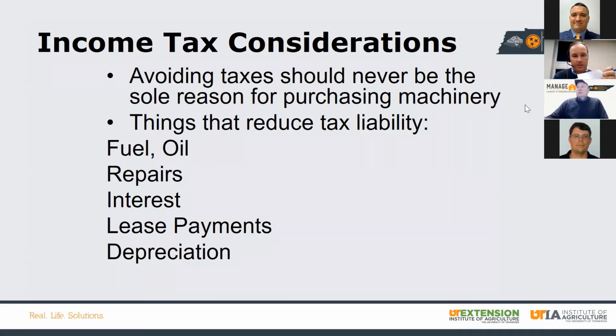Briefly talking about income tax considerations, because when tax preparation season rolls around, or maybe not, tax management season rolls around is a better way of saying that, toward the end of the year, if you've had a good year, before you think about running out and making a big purchase, you can think about, should I retire debt? Is this the best opportunity for me to invest in my farm business? It may be, but you also got to think about the other things that can reduce your tax liability. Fuel and oil, and some of these things can be prepaid expenses as well. Repairs, you choose to overhaul the engine in a tractor, could potentially be pretty significantly expensive. Maybe you overhaul the engine and it will be cheaper than, let's say, trading on a new tractor. Repairs, interest, lease payments, depreciation, all of those things.